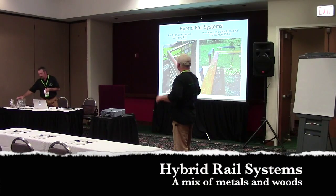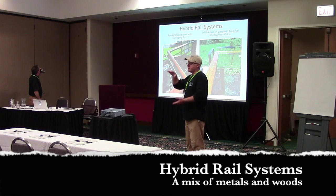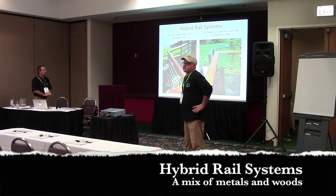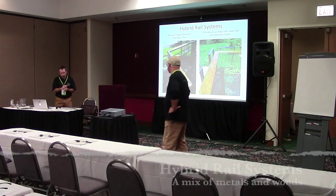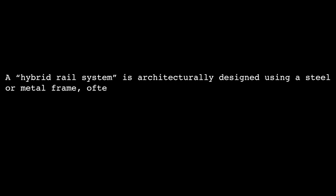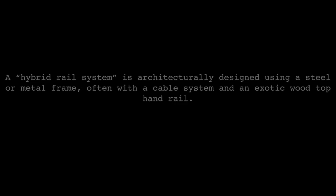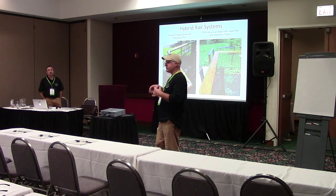It seems like people, architects in particular, maybe started getting away from the traditional wooden top rail, wooden bottom rail, wooden spindle system for obvious reasons. You know, it's high maintenance. There is a pretty high rot factor with the all wooden system. Everybody seems to still want that top handpiece that you're going to touch the most to be wood.